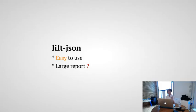When I start getting this data, I'm using JSON because JSON is simple and I am simple. And there's a library called lift-json provided by Twitter. No, by Lift Web, sorry. But soon I found that for a large report, it does not support well. And here the larger report means around 10 megabytes.